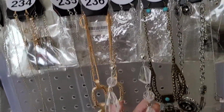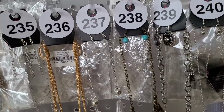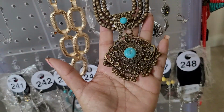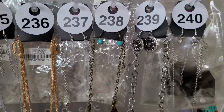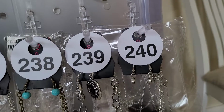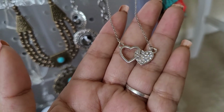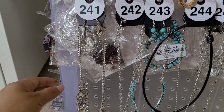237. Okay. 238. 239. And 240. We've got little white rhinestones, and we've got double hearts here. One has lots of pretty little white rhinestones. Okay, next row. Okay, 241.